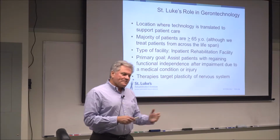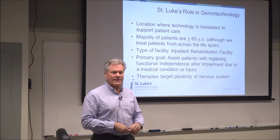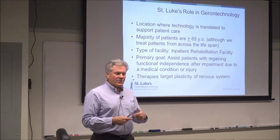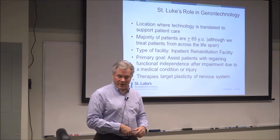And so 20 years ago, therapies would not focus on plasticity because it was not a well-founded idea coming out of the neurosciences that the nervous system could actually regenerate itself. And so therapies 20 years ago focused on trying to get people to compensate for impairments.